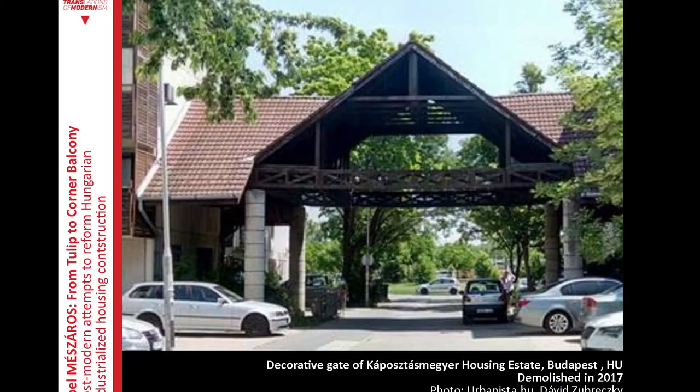have peeled off from the houses over the decades, edifices without any function, like the decorative gate at Káposztásmegyer estate, have been demolished. But human-scaled large housing projects built in an urbanized way have now been integrated into the urban pattern, and the flats of these estates still keep their value.